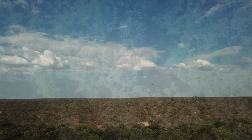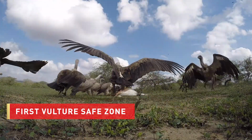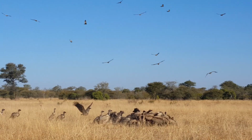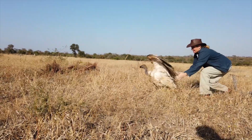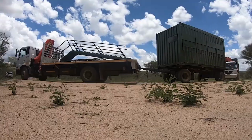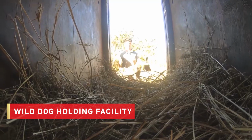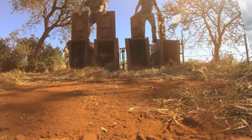In the same year, we proudly declared the first vulture safe zone in the Karoo that spans 23,000 square kilometers to conserve these highly threatened birds of prey and to encourage the Cape vultures to return to their original ranges across the Great Karoo. In our 50th year, we opened the world's first dedicated wild dog holding facility to keep dogs in quarantine ahead of their moves to new regions as part of the Wild Dog Range Expansion Project.